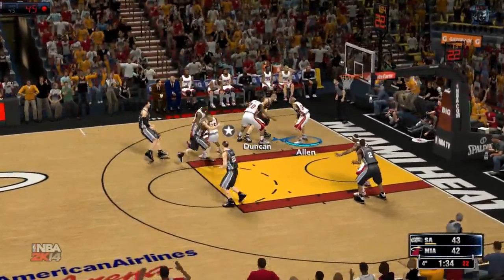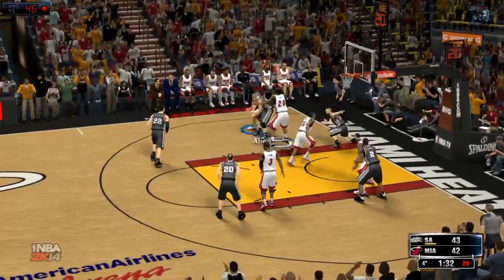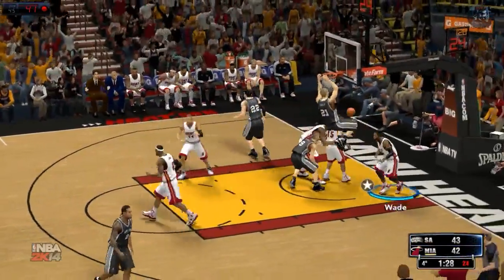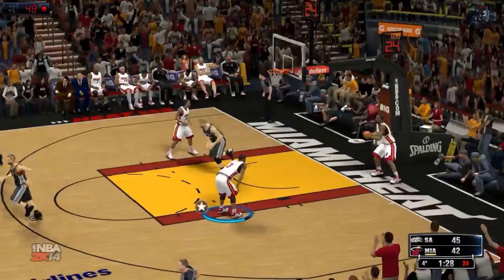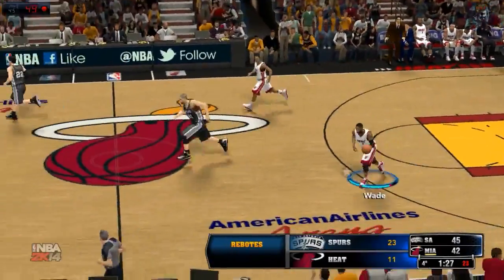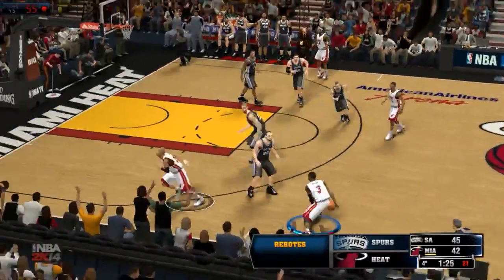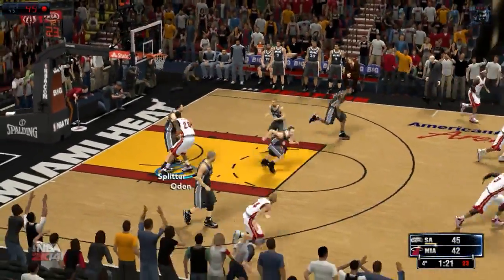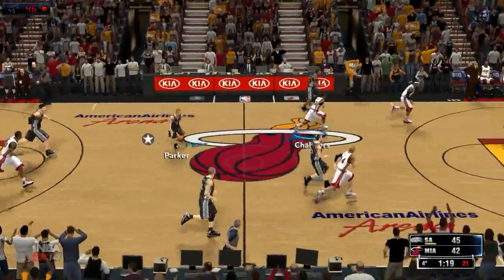Fourth quarter of play, we're about 2.5 minutes through it right now. Duncan with it. Oden picks him up. Parker. Duncan slams it back in. Well, they've had the advantage in rebounding all night, but none bigger than the one right there. Wade dishes to Allen. No good with the triple. Spurs leading by 3.